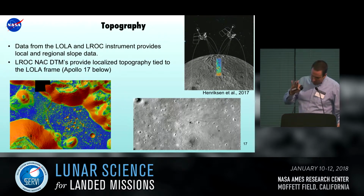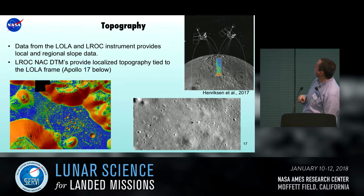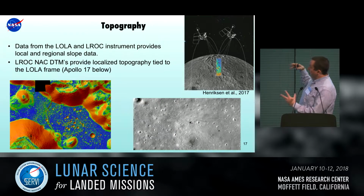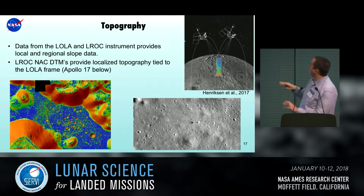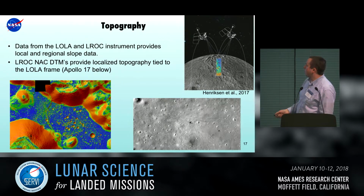So just to talk a little bit about the DTMs and the quality of the DTMs, there's a paper by Henriksen last year that goes into the background of how it's done. Of course, we have the wonderful global context from LOLA. We can place these DTMs into that context so that they're merged, essentially. I wanted to highlight an example of the Apollo 17 landing site.